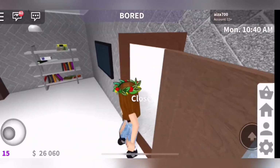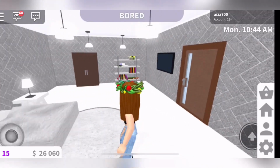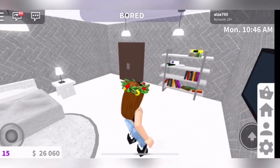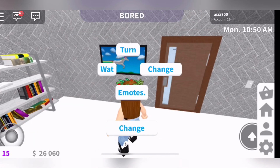So guys, here is my last room, which is another bedroom that I sometimes use, because my other one is sometimes for my friends, and as you can see, it's pretty much the same, just a different wallpaper, and some things are quite different.